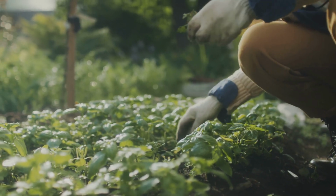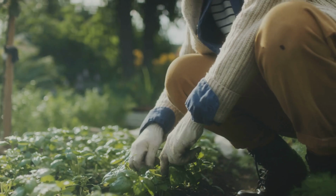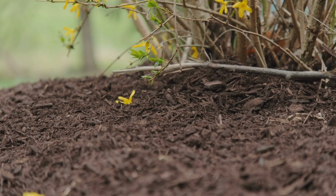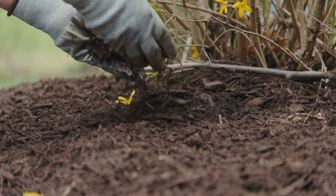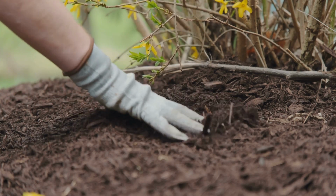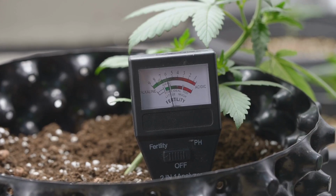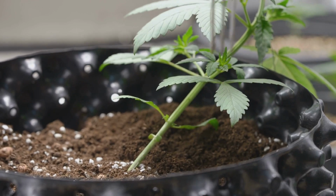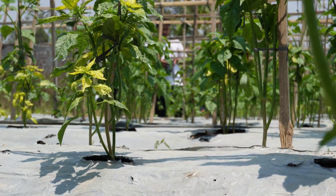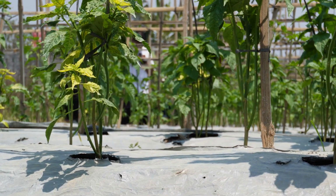Mulch also excels at suppressing weeds, those pesky competitors for nutrients, water, and sunlight. A thick layer of mulch prevents sunlight from reaching weed seeds, inhibiting their germination and reducing the need for time-consuming weeding. In addition to preserving moisture and suppressing weeds, mulch also helps regulate soil temperature, keeping it cooler in the summer and warmer in the winter. This is especially beneficial for pepper plants, which are sensitive to extreme temperature fluctuations.